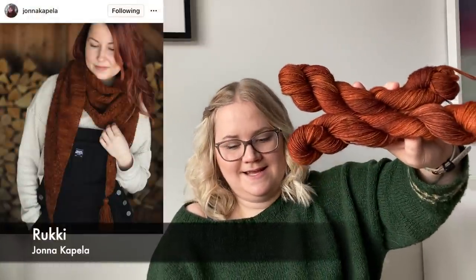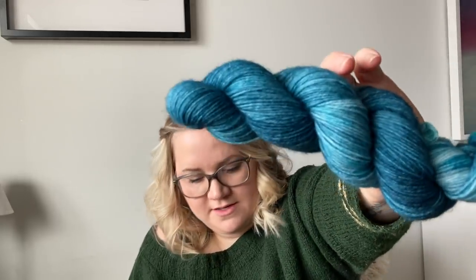I actually do already have a project in mind for this. I am planning on making the Rukki shawl by Jonna K. And this is what I'm planning on making it with, and that will be a present. And then this is just, I don't know, 50 grams of sock yarn.